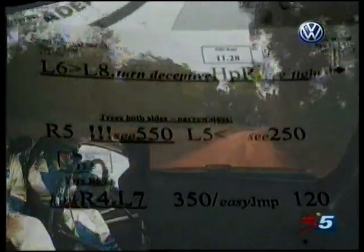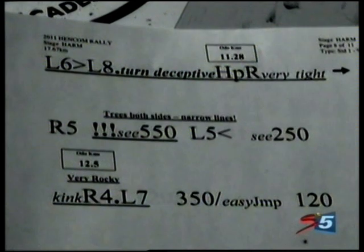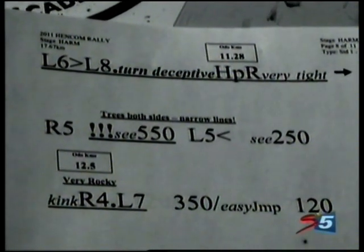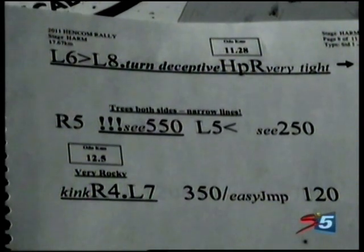The instruction from the navigator side would be left 6, tightens left 8, turn deceptive hairpin right very tight. Hairpin right very tight, deceptive very tight. Why I read that so fast is it's underlined, it's on top of each other, so the navigator has got to rush through it and driver has got to keep it in mind.